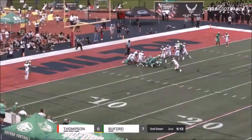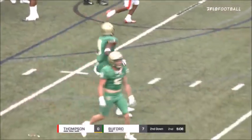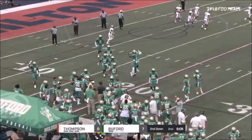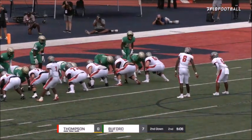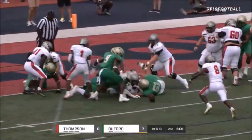Here's a handoff again. The ball is loose, and who got it? Looks like Buford did. Big turnovers. That was turned over, and Elijah Williams, the senior defensive end, comes up with the ball. What a play. What a momentum-changing play. You can feel the momentum on Thompson's side. One play, now they can have an answer. What a defensive stand by Buford.